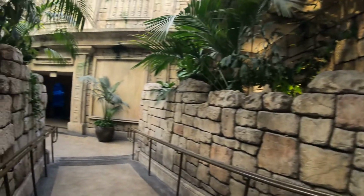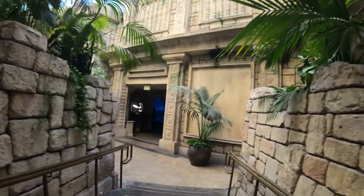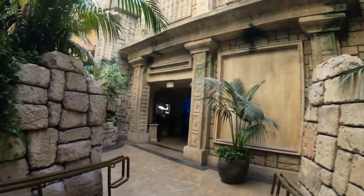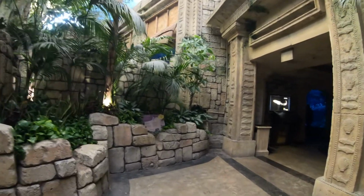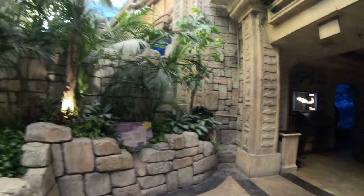And a shout out to Wise Malik, who found Harry Potter's glasses in my latest Universal Studios from Orlando video, Springfield, home of The Simpsons. Congratulations, Wise Malik.